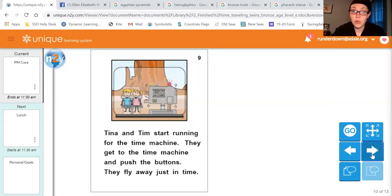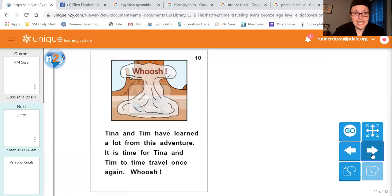Tina and Tim start running for the time machine. They get to the time machine and push the buttons. They fly away just in time. Tina and Tim learned a lot from this adventure. It's time for Tina and Tim to time travel once again. Whoosh!